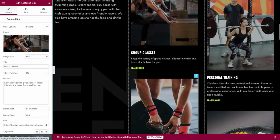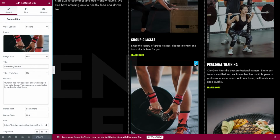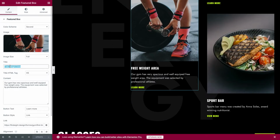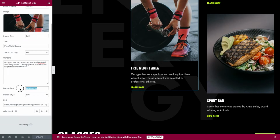To edit these items in the grid, hover on them, right click edit or click on the edit icon to change the image by clicking on the image, and you can edit this information right here, the title, the body text, and call to action link.